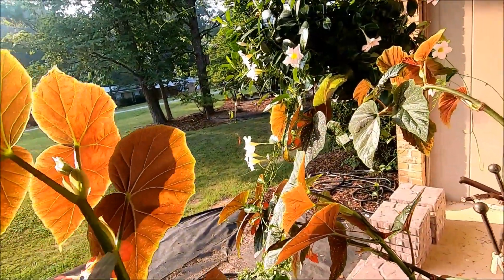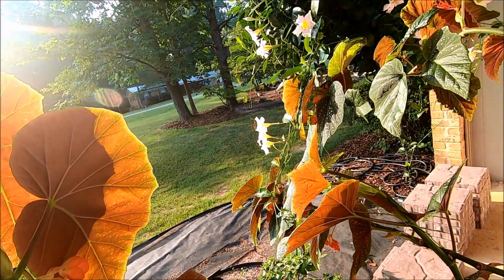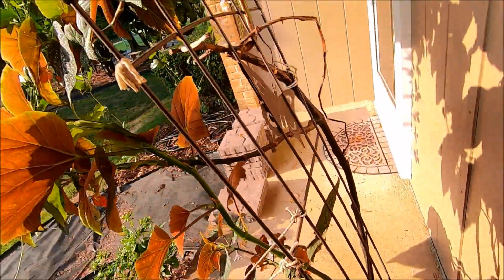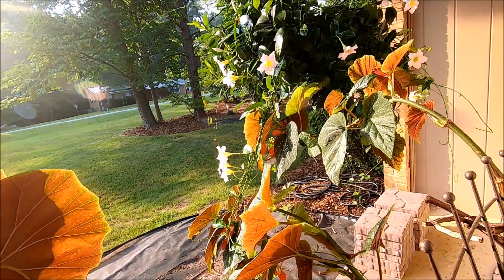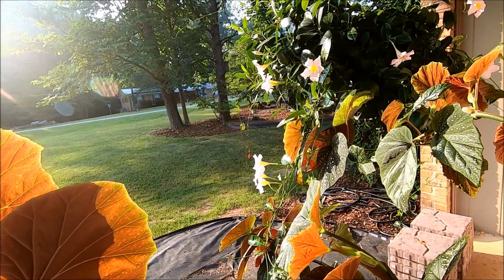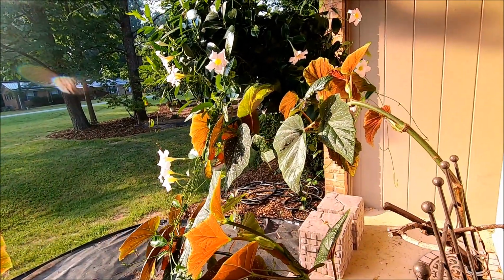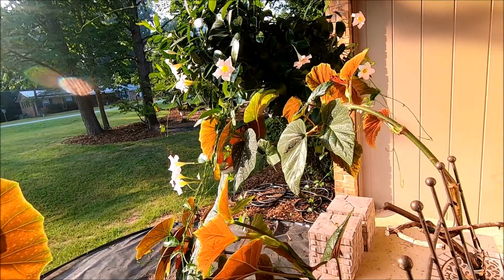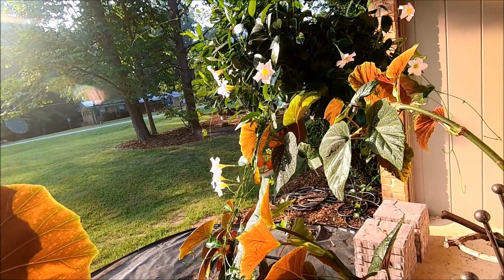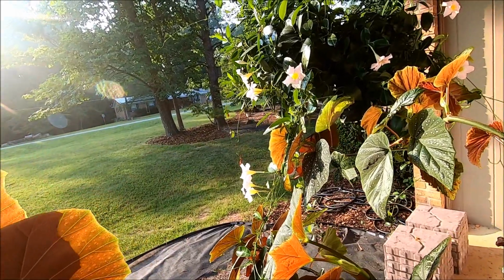Guys, this is an angel wing begonia, and I don't have no idea how old this thing is. It's already putting out new growth right down there. I don't know if you can see it or not. A lady gave this to us years ago when my oldest son was probably a toddler, probably not even a year old. So I have no idea how old this plant is, but we winter it and put it back out in the spring, and it blooms. It puts off new growth. So it's been around a long time.